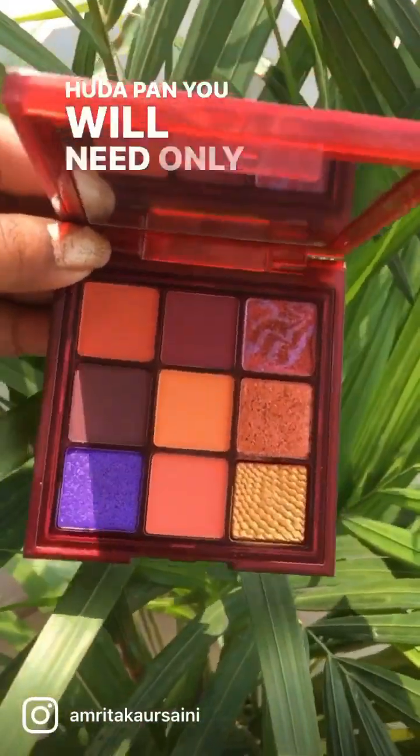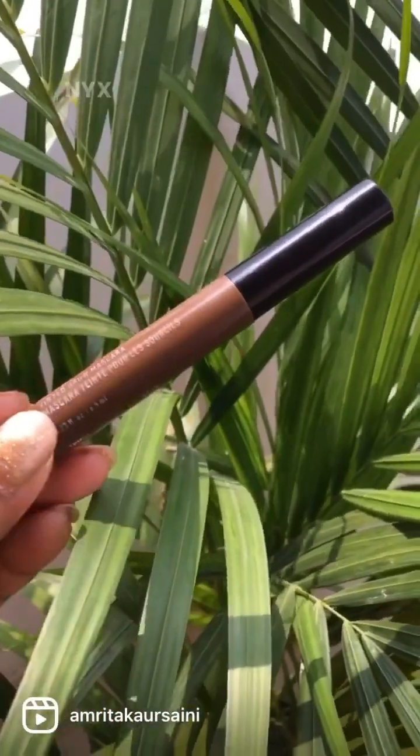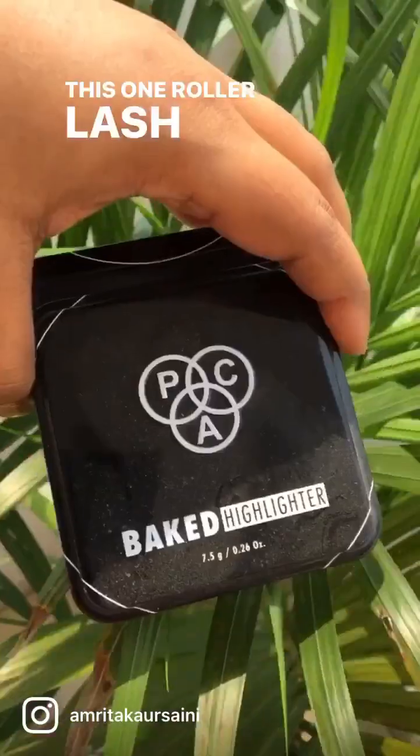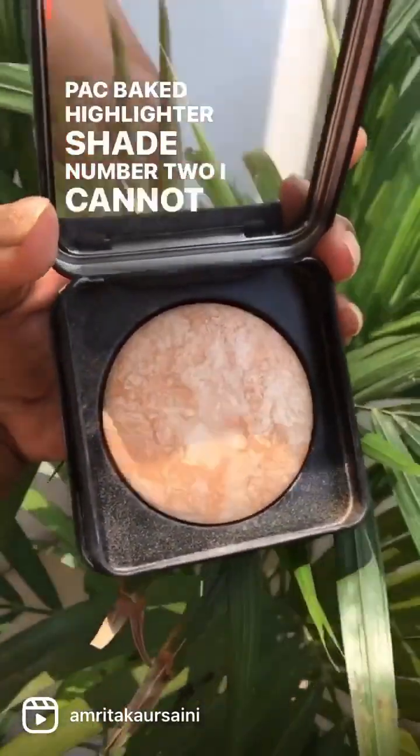Huda Pan, you will need only just one pan for your entire day and night look. Hoola Bronzer, my favorite. NYX Eyebrow Pencil, I cannot live without this one. Roller Lash, it's a Ride or Die. Baked Highlighter, shade number 2. I cannot do without this.